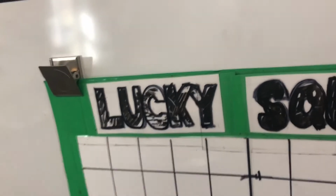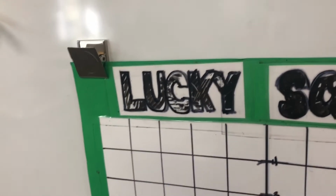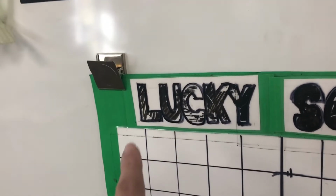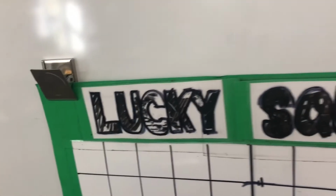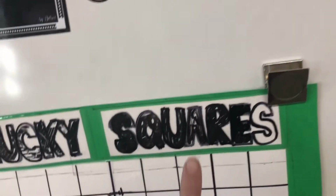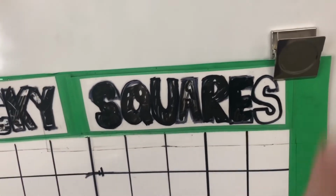I also do something with the letters at the top. For the first round, once they fill up the chart, I'll shade in a letter, and once all the letters are shaded in, they earn some kind of class reward. After that, the second time, I will have them fill in the word squares. It's really great too because it goes along with our curriculum, with XY coordinates. So it's a really fun classroom management system.